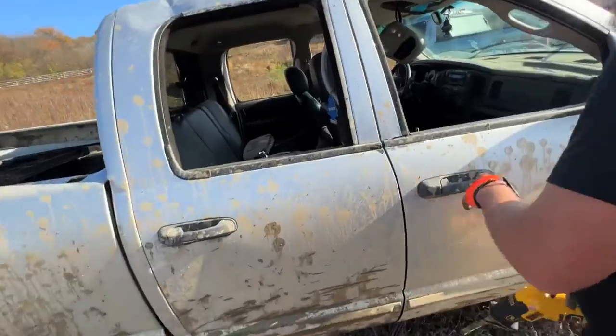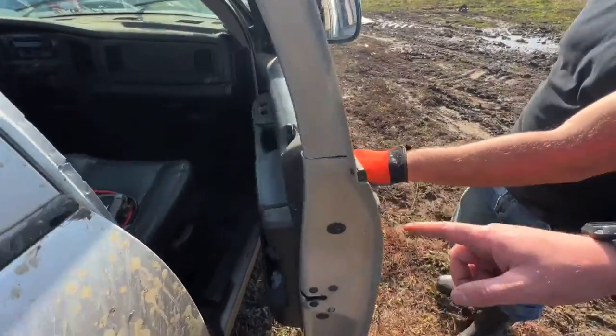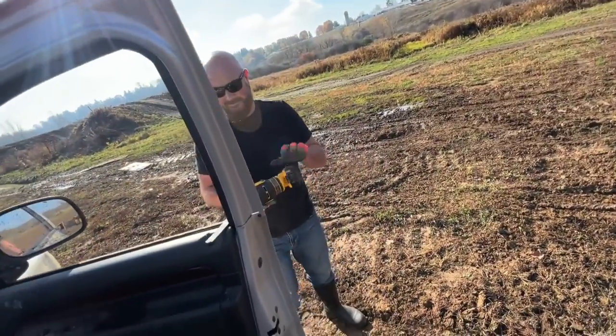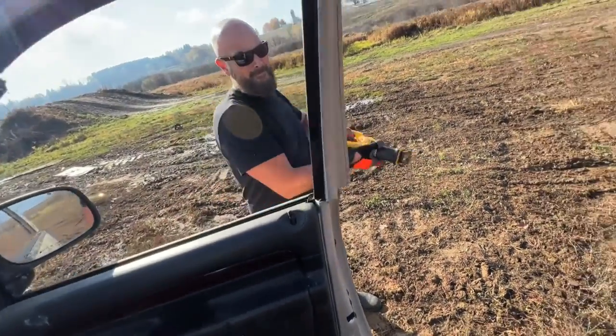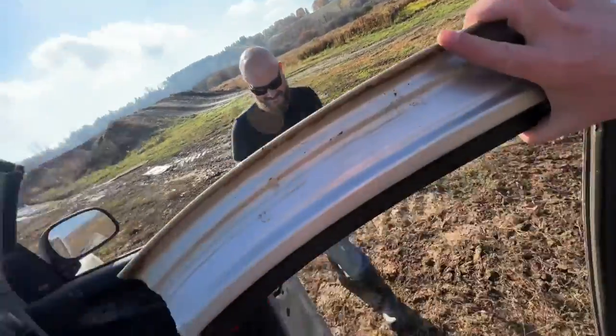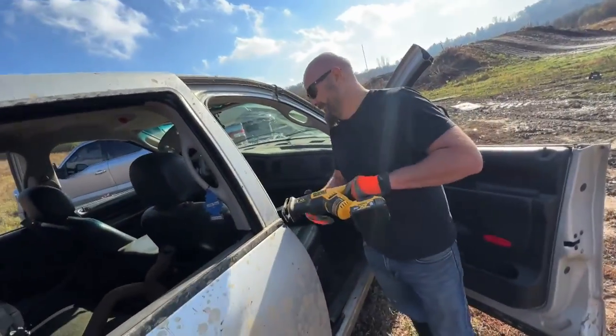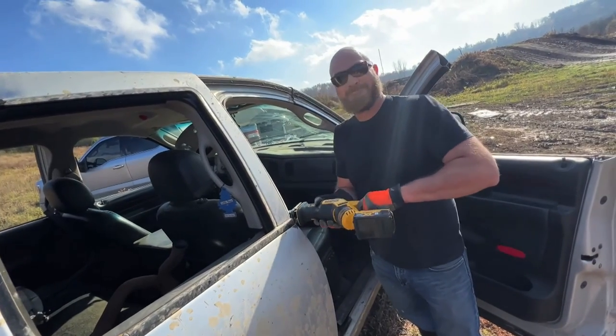You're taking the long way. I would open this, cut this off, and then cut that off. But I don't know. Let's try it. See? Another boomerang. I think that was almost done. This is gonna be long. It's the pillars. They're the tough pillars.